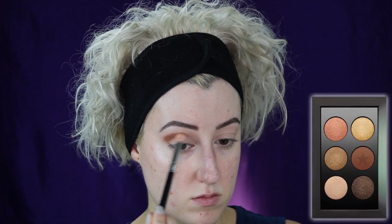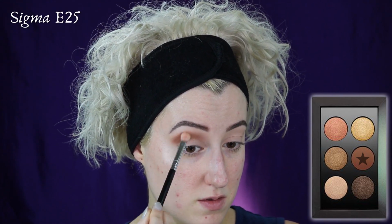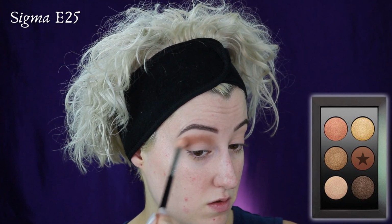Let's get into the application. Today we are using the Pat McGrath Labs Bronze Ambition 6-pan palette, starting off with the one matte shade, which is called Throwing Shade. First I'm patting, then using windshield wiper motions, followed by small circular motions.